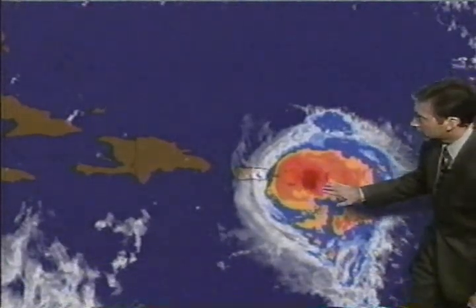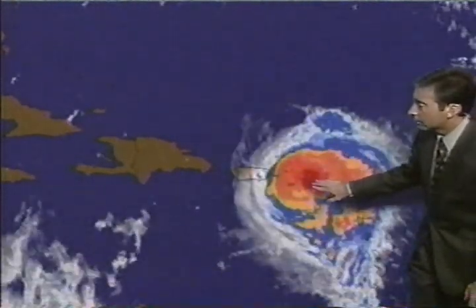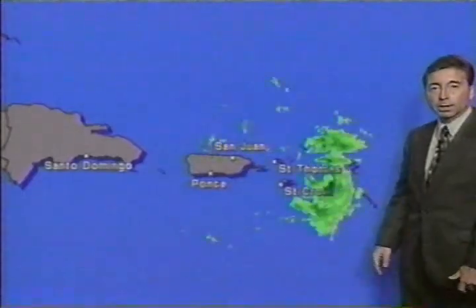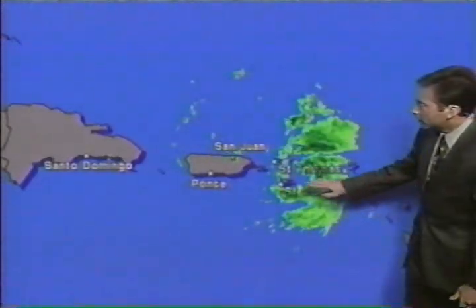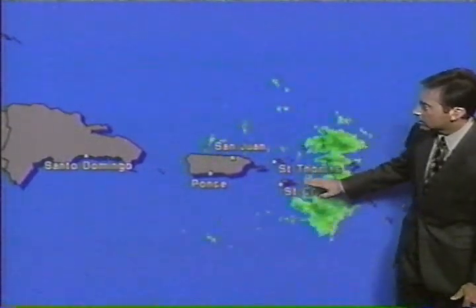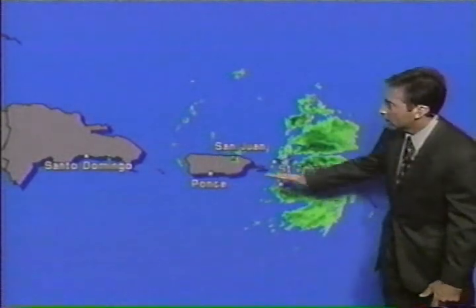Here's a look at the infrared satellite picture. You can see a lot of darkening on the red here, signs of possible reorganization of our storm as it bears down on St. Croix. Here's where our center of circulation is right here, just off to the east of St. Croix, moving off to the west-northwest.